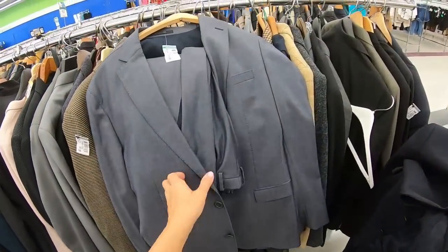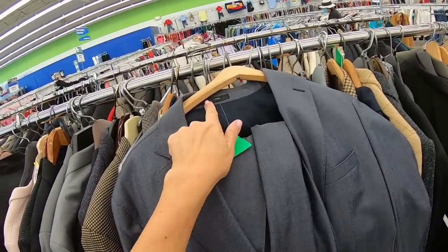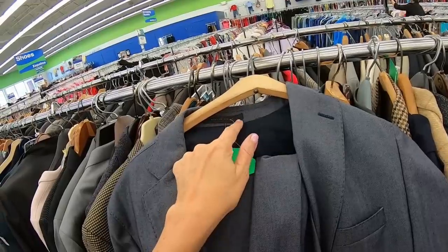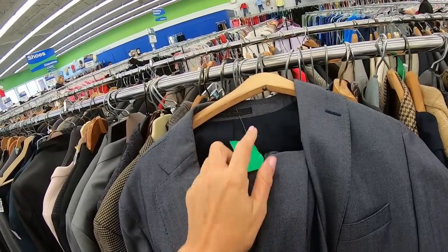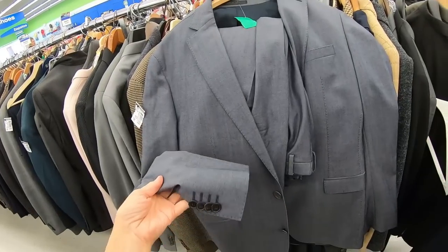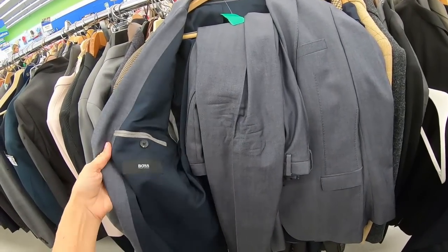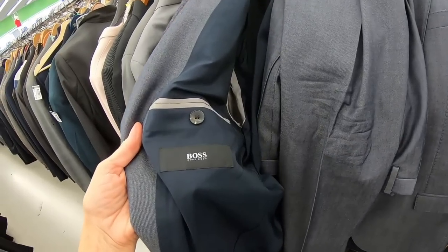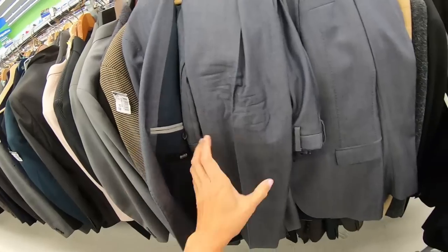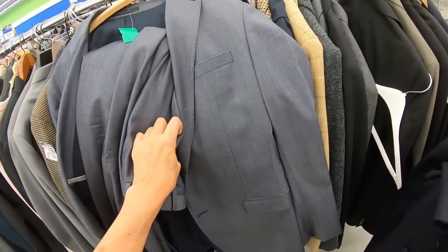Here's a two-piece suit, $14.95. First thing I noticed, made in Turkey. I like to see made in France, made in USA, made in Italy, but made in Turkey. This is like a chambray sport coat and trouser. Boss Hugo Boss. I kind of like this chambray look. Not that that means anything.